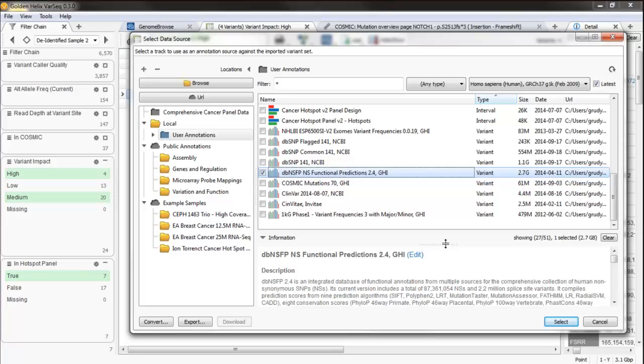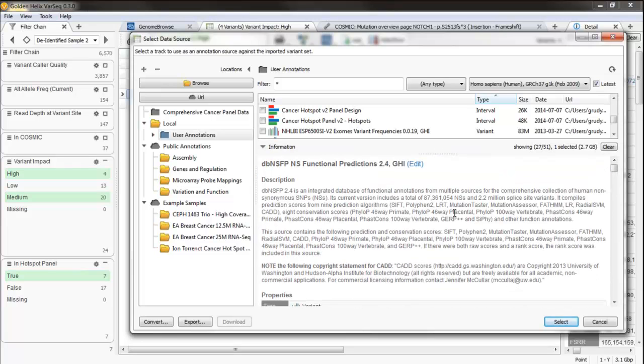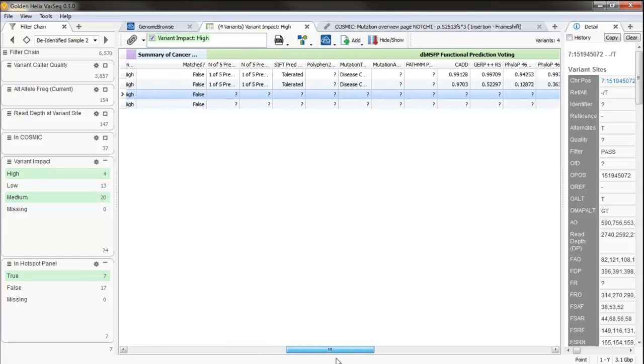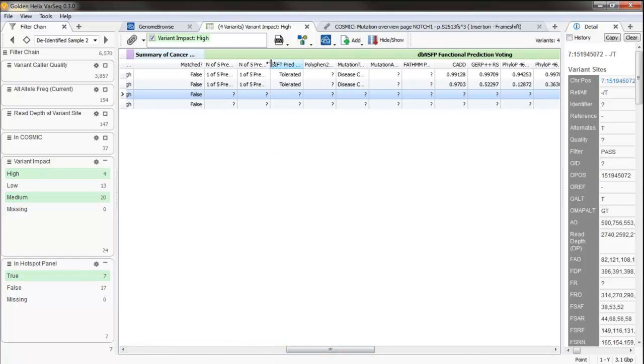We're going to add this functional prediction track. This includes a set of predictions from various algorithms that predict essentially whether a non-synonymous mutation is damaging, from SIFT and PolyPhen, etc., as well as some conservation scores. And so I'm going to go ahead and hit select. And really in a matter of seconds, what this does is apply that data to the 6,000 variants.